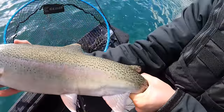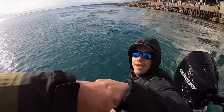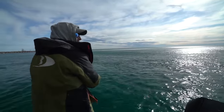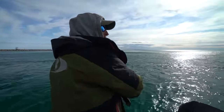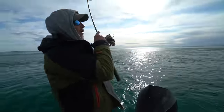Beautiful buck. Nice job, buddy. Get him right back real quick. There he goes. Back to catch another day. There he is. Decent. Way back there. That's fun. You can get them on a float.